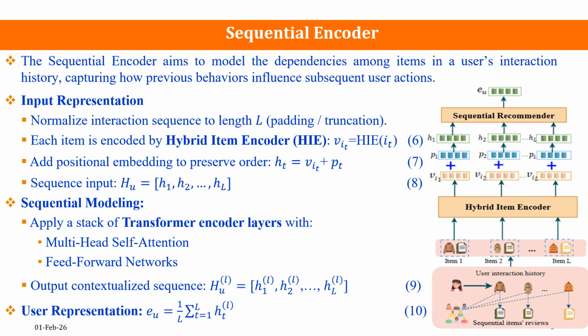Finally, we summarize the encoded sequence into a single user representation. As shown in equation 10, the user embedding is obtained by averaging all contextualized vectors in the sequence. This mean pooling strategy leverages the transformer's ability to encode global information at every position, resulting in a stable representation that reflects the user's overall interaction history.